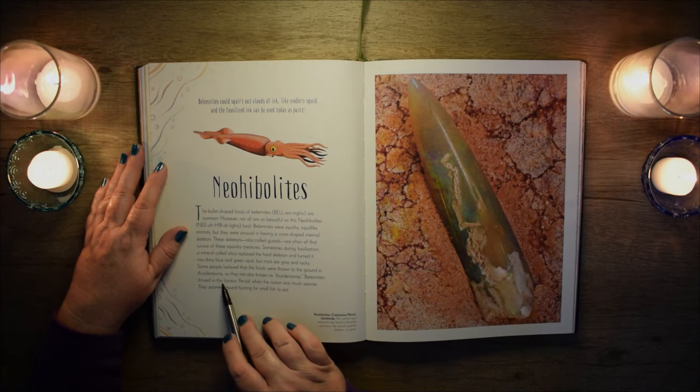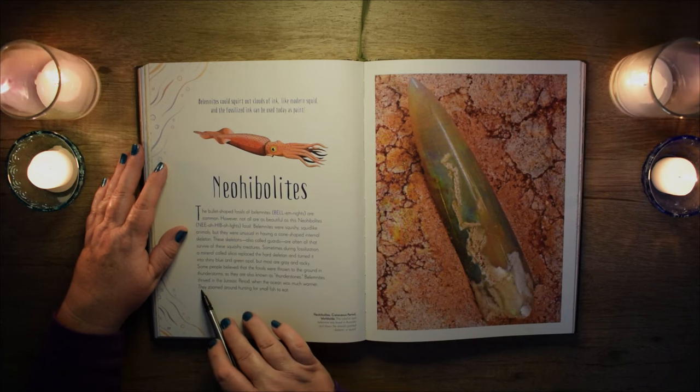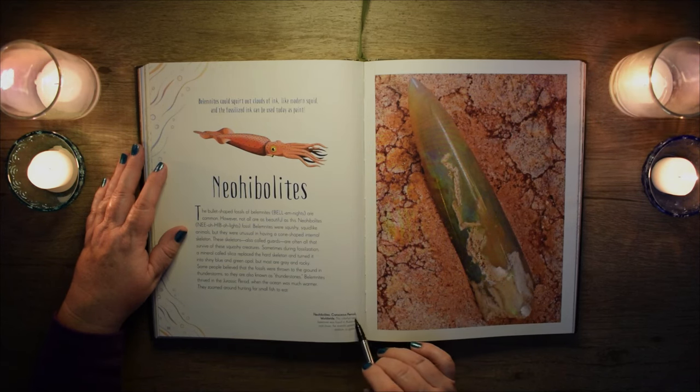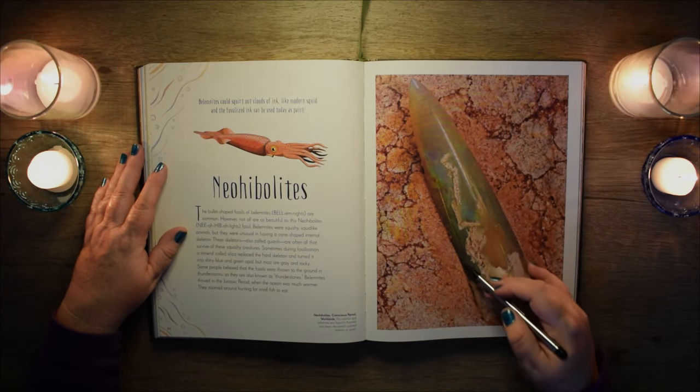Belemnites thrived in the Jurassic period when the ocean was much warmer. They zoomed around hunting for small fish to eat. This colorful opal belemnite was found in Australia and shows the animal's pointed skeleton, or guard. Interesting.